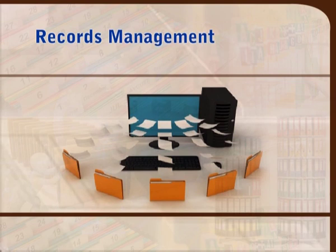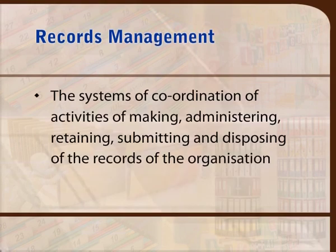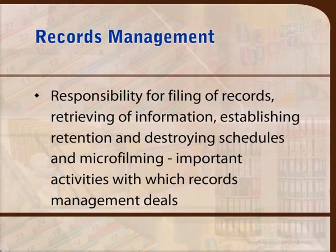With the understanding of the objectives and principles of record keeping, let us now understand what record management is all about. Records management. Record management may be broadly defined as the system of coordination of activities of making, administering, retaining, submitting and disposing of records of the organization. Records management is that area of office management which deals with the records of management. Most experts concur that responsibility for filing of records, retrieving of information, establishing retention and destroying schedules and microfilming can be considered important activities with which records management deals.